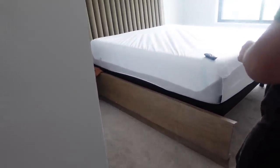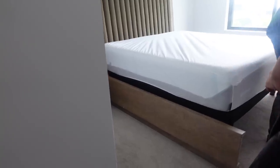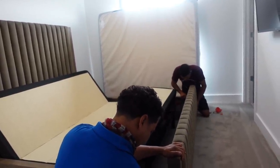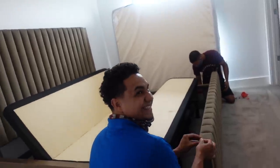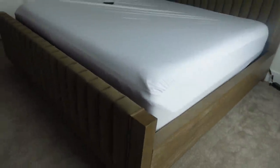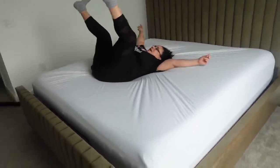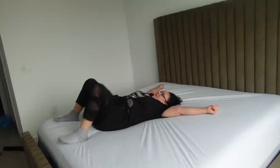If we take that, just one? Yeah. This is so cute. Thank you. My bed looks so cute. Oh my god, I'm going to do a bedroom makeover. But this is what it's like. We got a bed. Ew.